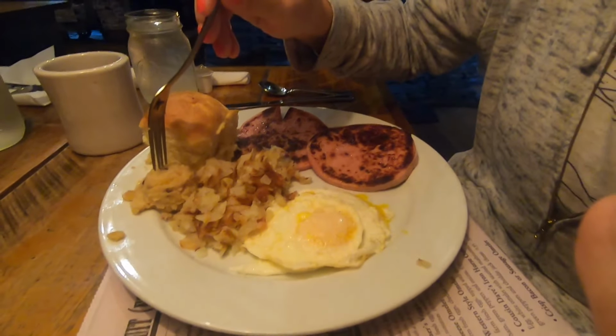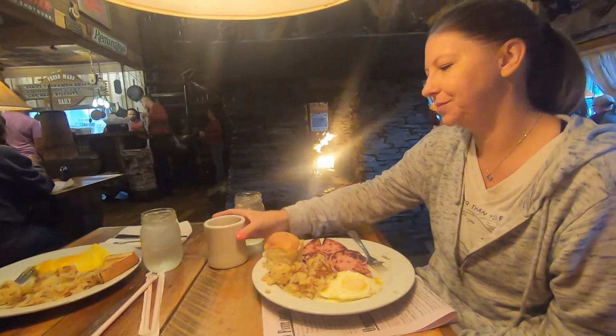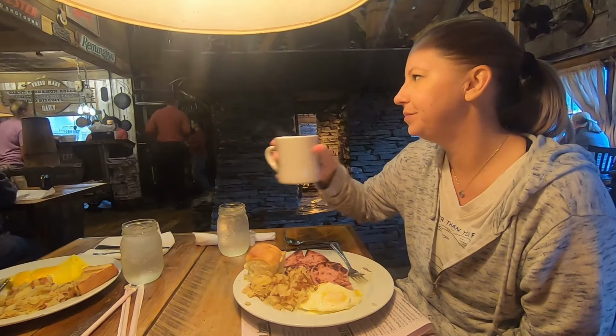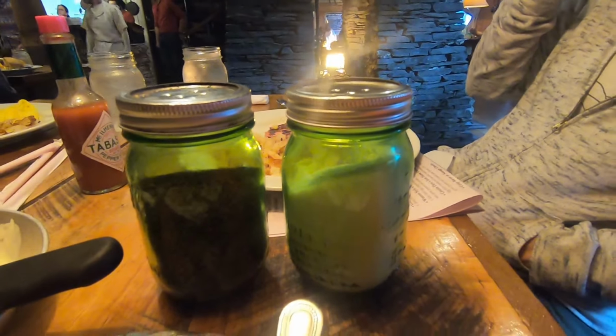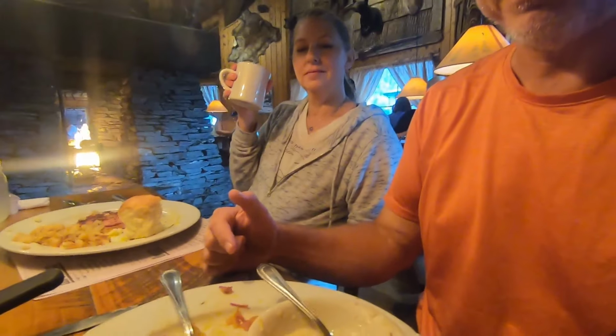Oh, look, I got some of the corn pone with the fire in the background. That's really cool. I like these salt and pepper shakers. Meals. This has been one of my biggest struggles of getting it all down. That is just a lot of food for breakfast, and I'm struggling with a happy plate here.